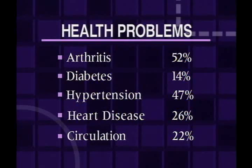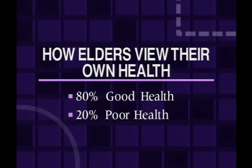Let's then switch to health status of older people. Health problems are common in older people, although this generation is more physically robust and in better shape than previous generations. We know that, for instance, arthritis is present in almost half of all elderly persons. Diabetes is a common disease. Hypertension occurs in almost half of individuals. And again, we need to encourage people to take their antihypertensives. Heart disease is common, present in 1/4 of all elders. In circulation, vessel disease is common. However, despite these statistics, most individuals over the age of 65 are not disabled. In fact, when you ask older people about their health, most, that is 80%, tell you that they're in pretty good health. That's why we want to encourage them to get regular physical activity.